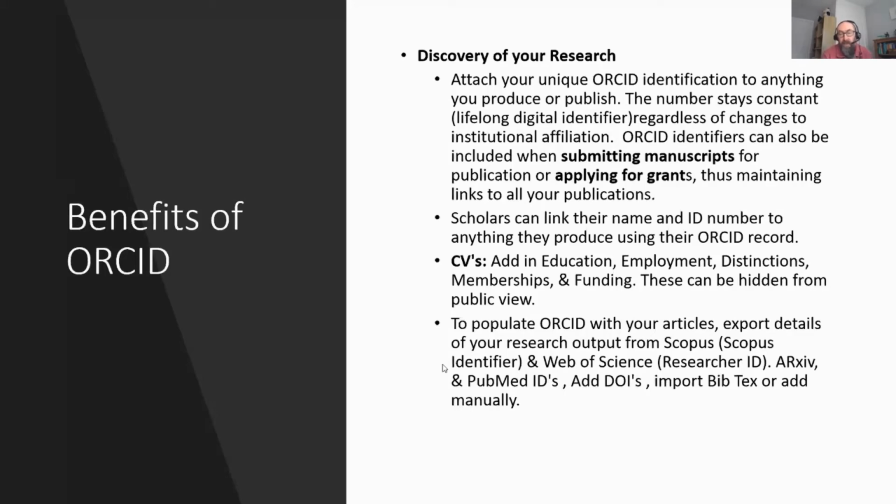You could use it in CVs, so there are functions in there where you can add your educational attainment, your employment, any distinctions you have, memberships you have, funding you have. They can all be collated in there, and you decide then what people can see. For example, a lot of people just have it set so you can only see your publications. But if you're applying for funding, you can let them see maybe some more extensive details.